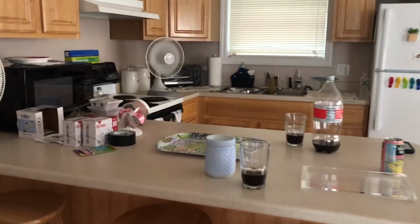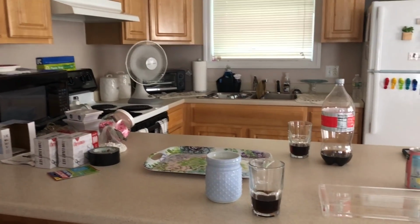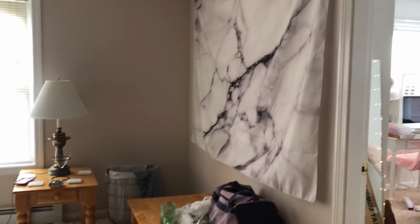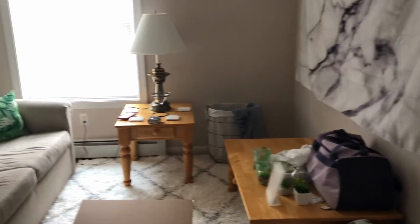I'll show you guys an update of all the room. This is how everything is looking. Kitchen is pretty much put together. It's just kind of everything is around. The living room, we got all the furniture in. We got my tapestry up. We still have to decorate a lot of it. And the table over there. And we have styrofoam.